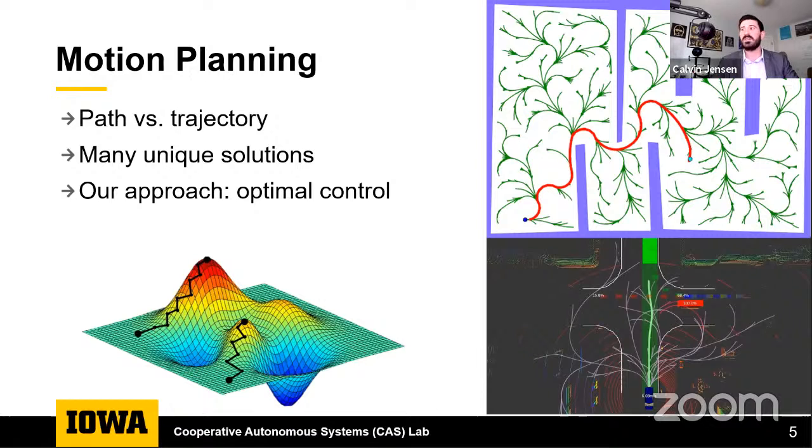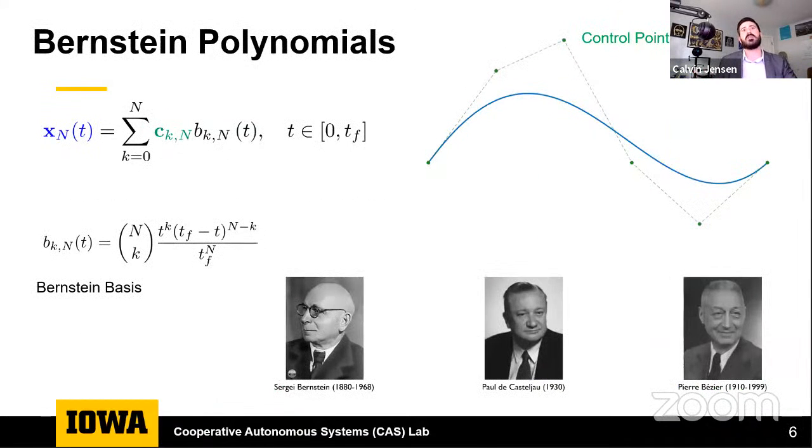Now, unfortunately, many optimal control problems are actually impossible to solve by hand. Therefore, we choose to convert the optimal control problem into a nonlinear programming problem, which can then be solved using off-the-shelf planners such as IPOpt, MATLAB's fmincon, or SciPy's Minimize. And in order to do that, we're going to make use of Bernstein polynomials. So what are Bernstein polynomials?